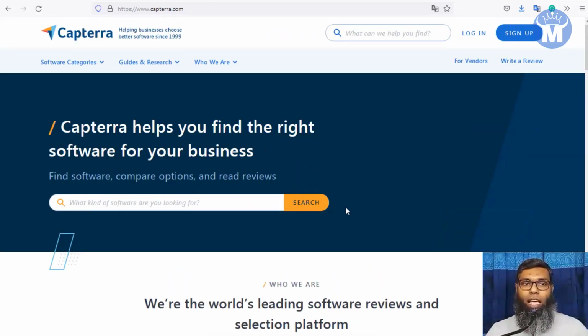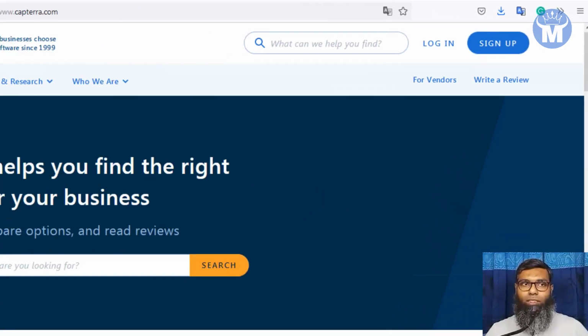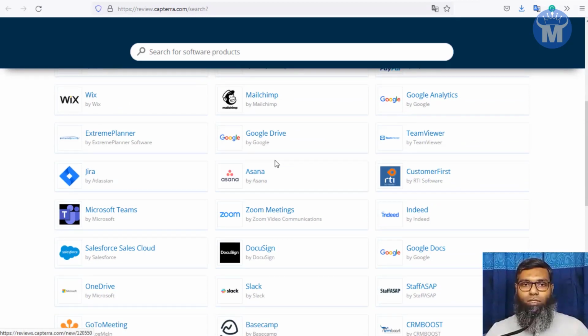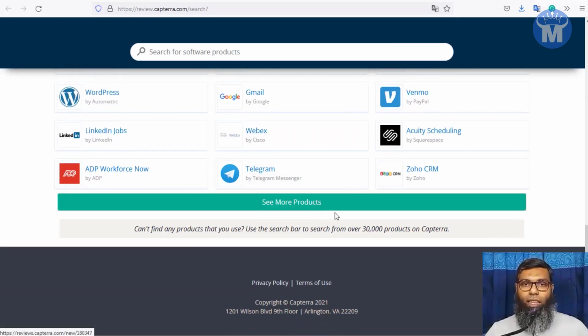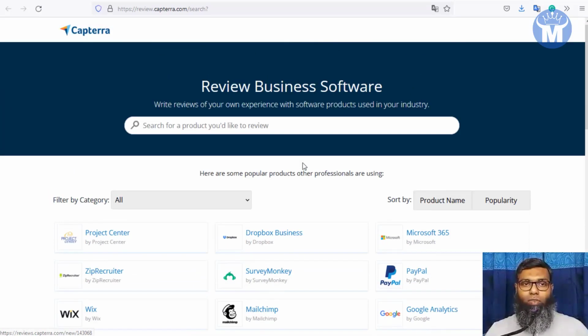You just go over to their website and you can see there is a write a review section. If I click on this write a review button, it will show their search section and software listing. Here you can scroll down, you can search for any software you like that you use every day, but you can also just scroll down and pick any software to write a review about in Capterra.com. So definitely this is a really cool site.